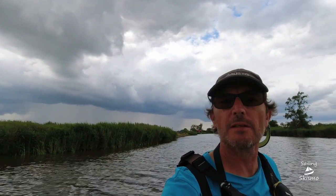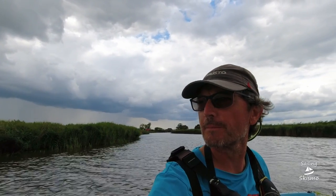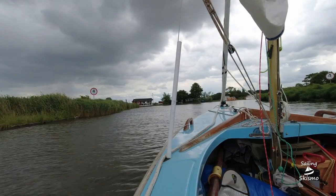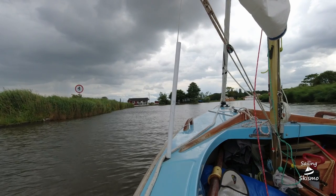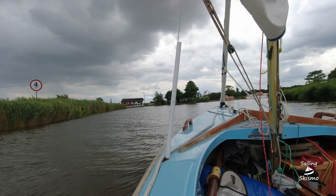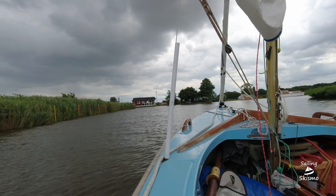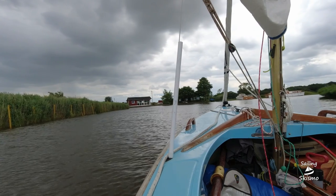Very dark there, look. Got a bit of rain coming this way, so I may have to just stop and put my waterproof top on. Changing rivers here. I will have to jibe around this corner.